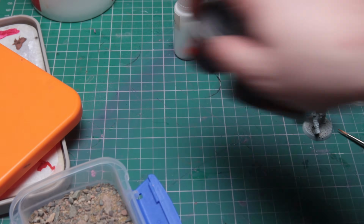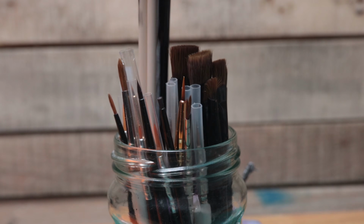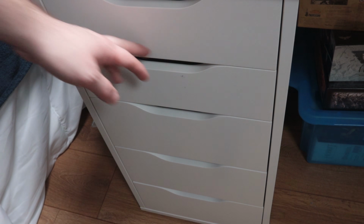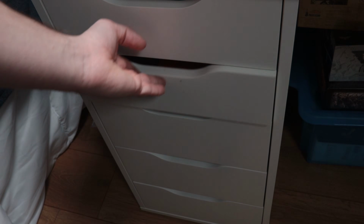So I have personally started working to a clear desk policy, where I make myself clear my desk before I finish any hobby session. This includes putting away all my paints, cleaning my brushes thoroughly, emptying and rinsing my water pot, wiping up any spilled paints or washes, and binning any material that I'm done with, such as resin supports or bits of sprue. It makes the process of starting up my next hobby session so much more pleasant when I'm starting with a clear, tidy desk. Try it out. Future you will thank you, trust me.